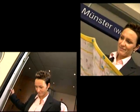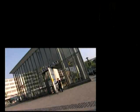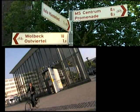Arrival in Münster. This is a town I want to get to know. How do I get about? The best way is like the locals, by bike. Right next to the station is the Radstation, the biggest bicycle parking facility in Germany, where bikes can be hired.